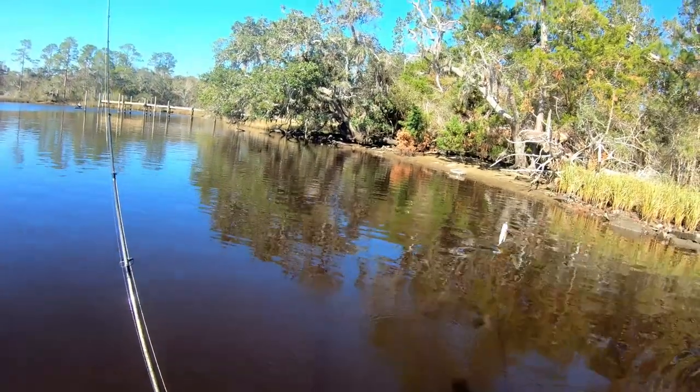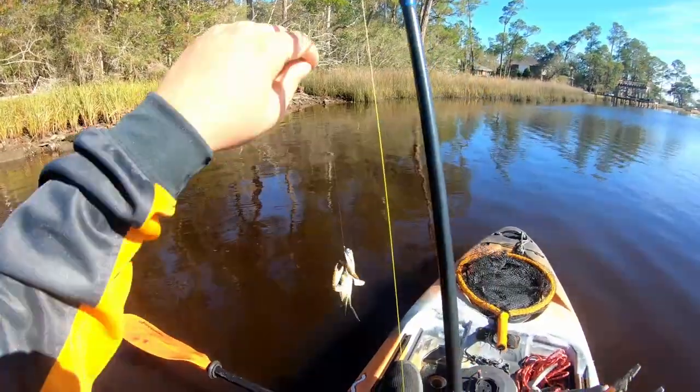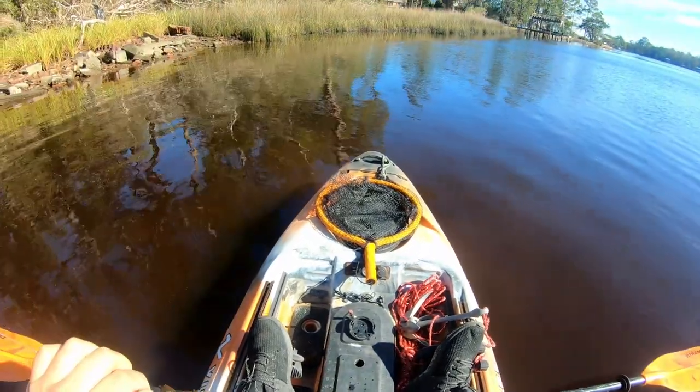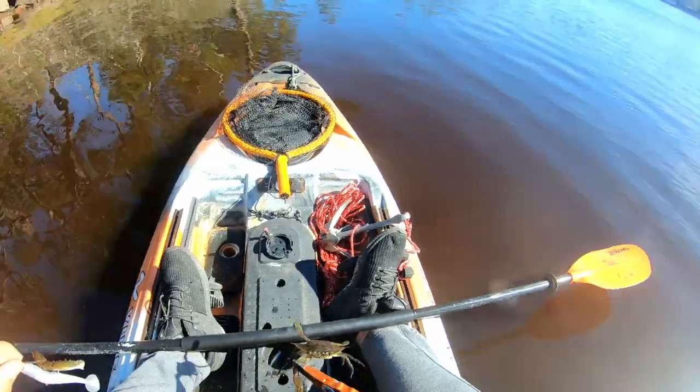I caught a blue crab. Huh? I caught a blue crab. Well, it's not every day you catch a blue crab, is it? Oh, and it's a male. Lucky day, little guy.